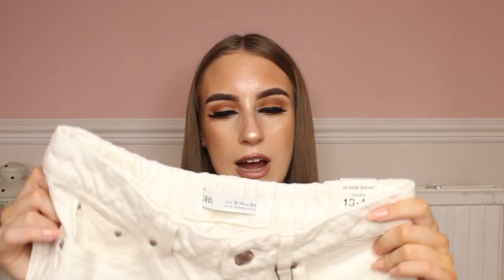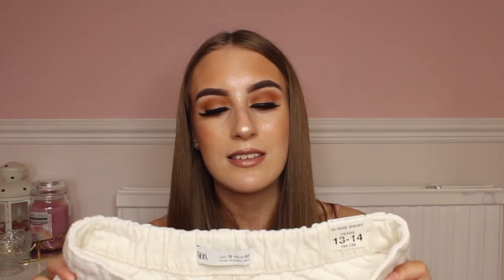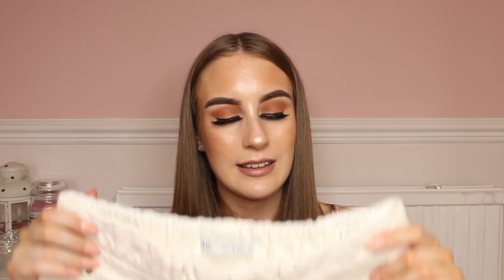I did actually buy some white shorts from Primark and they were too big for me, so I did return them. But anyway, I went into Zara the next day after I bought all the tops because I was addicted to Zara, and I did actually find some white denim shorts in the kids section, 13 to 14, and these were $15.99, I think. The reason why I bought these in the kids section was because all the shorts were sold out in my size in the women's, plus they were a little bit more expensive, and I decided to look in the kids section and they actually had these in my size.